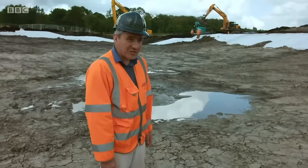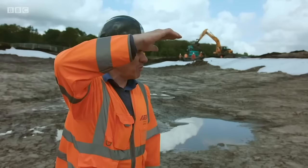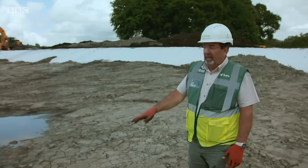So, just to get the depth, the sense of scale, just a completely different perspective. At one point, we're about two and a bit metres of water, so this is the lowest point of the lake. So it's going to be up there-ish. 2 metres high, yeah.